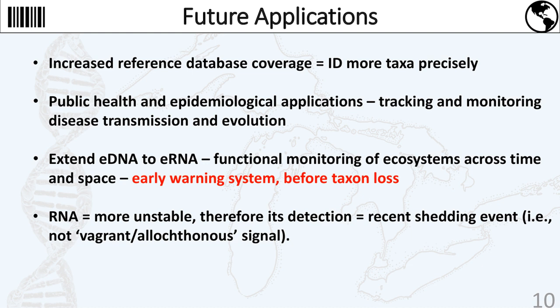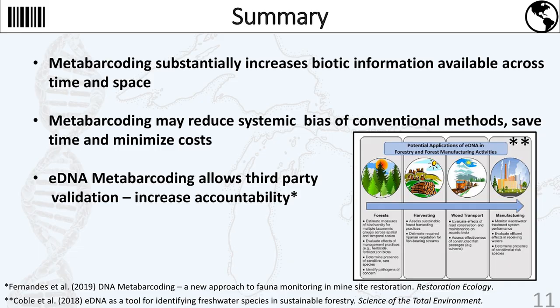signal represents a local population and has not been transported in from elsewhere or produced by an in situ dead organism. The presence of chronosequences, snapshots of biodiversity in time, may prove to be an essential tool in the long-term monitoring of aquatic and terrestrial systems, and in the monitoring and rehabilitation of sites of resource exploitation and beyond.